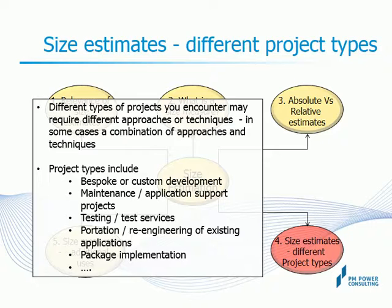Application support projects typically project number of incidents or defects based on past data and other projections that you need to resolve as a primary size measure, and use some classification in terms of levels of difficulty or complexity to assign weightages to them to get a weighted count. Testing projects could use function points of the application being tested as a measure.